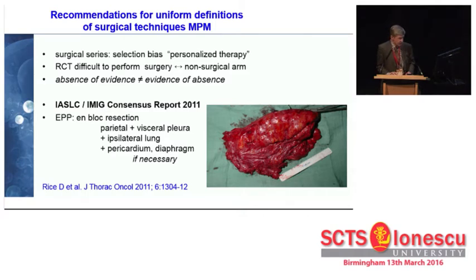The IASLC and EMIG made a consensus report in 2011, giving precise definitions of what we mean. So EPP means en bloc resection of the parietal and visceral pleura, so this includes the whole ipsilateral lung, and pericardium and diaphragm if necessary. So this is a macroscopic, complete debulking operation. And I agree that there is no curative surgery in mesothelioma, but curative means that you're cured completely and that nothing will ever come back. That's the definition of cure. But even for lung cancer, we do not cure our patients.